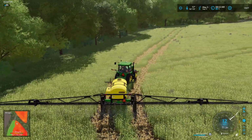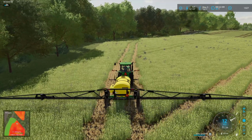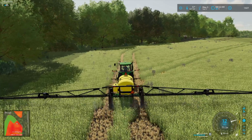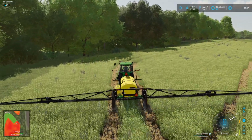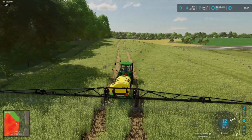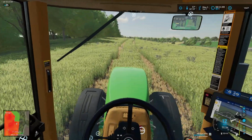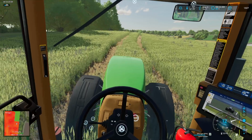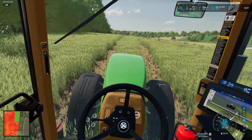When I come through here, just so you guys know if you ever want to mimic what we do, when we come through again the second time around spraying fertilizer on, I do turn crop destruction off, because there's no point in destroying more crop when you don't really need to. We already do it enough, so I turn it off. It makes it a little bit better.